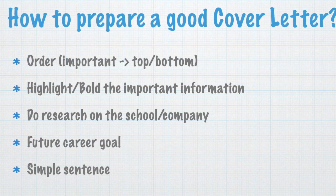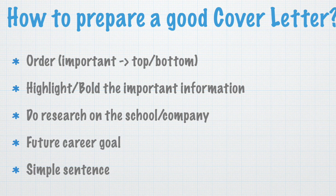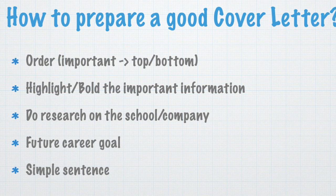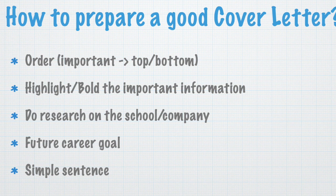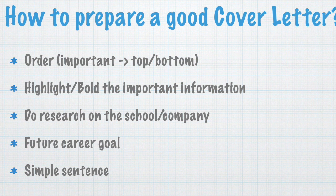And the last is to use simple sentences. The HR or hiring managers are not studying English, so just use simple sentences so they can read easily. That's the better way.